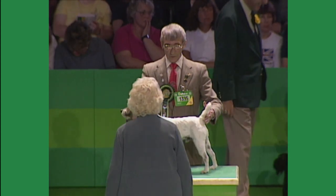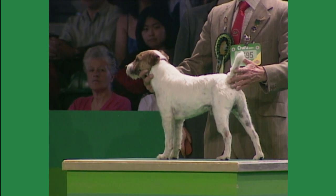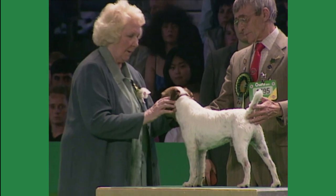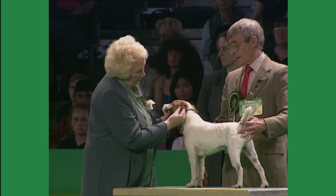Mrs. Peggy Grayson judged the next breed, the Parson Russell Terrier. 127 were entered, and she chose 1395, a dog.